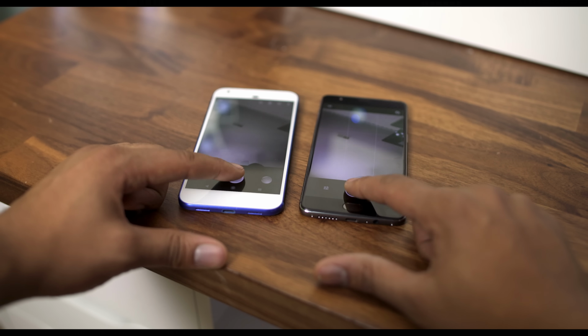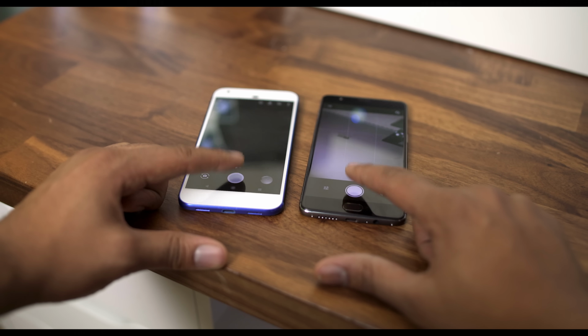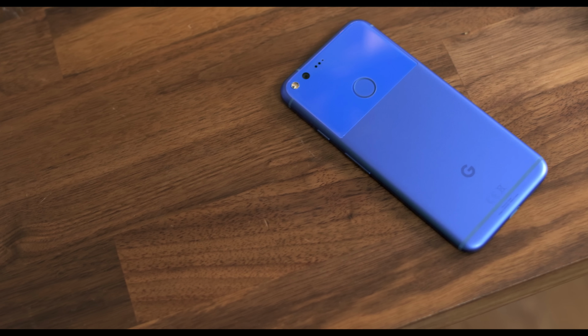Also, if you look at my Instagram videos or anything like that, I do have issues focusing with the Pixel XL. The OnePlus 3T focuses very fast, but overall, the OnePlus 3T is kind of a slow camera. If you look at this example here, you see the OnePlus 3T is having a hard time keeping up with my taps, but the Pixel XL is taking a picture every single time. So either way, the cameras aren't perfect on the device.